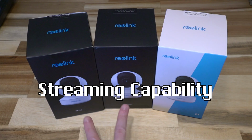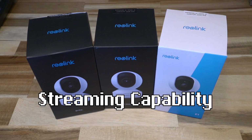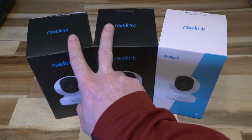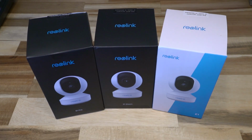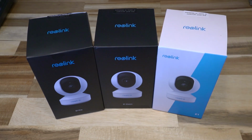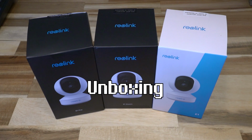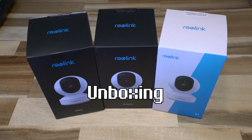More importantly, these two cameras in the black boxes are able to handle RTSP or RTMP capability. In other words, these are the two cameras that you should be able to, say, import to OBS Studio or other streaming applications, or just stream these directly to other services. So if you are a business looking to stream content live, or maybe you're just a content creator that wants a camera that you can adjust remotely for whatever reason, these two stand to be the most interesting, which isn't to say that the E1 isn't, but for our purposes today, these are the ones that I am the most curious about. So without further ado, I am going to go ahead and unbox each one of these cameras.